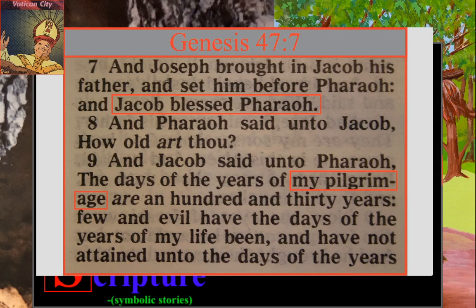And Joseph brought in Jacob his father and set him before Pharaoh, and Jacob blessed Pharaoh. And Pharaoh said unto Jacob, it's like wherever they are, the blessing's there. Like, come into a house, let your blessing come upon it. Or if they don't accept you, take your blessing with you. Leave, shake the dust off your feet. And like Laban's blessed when Jacob's there.